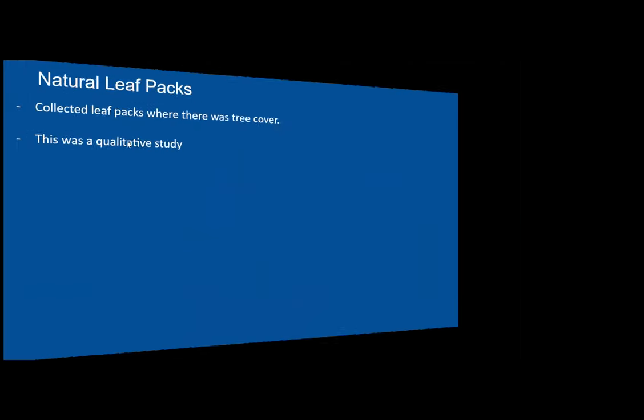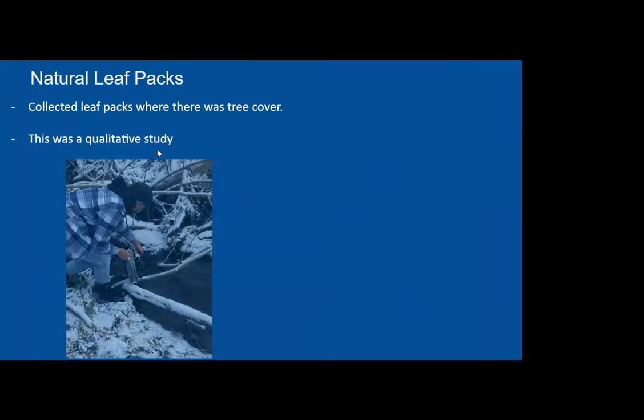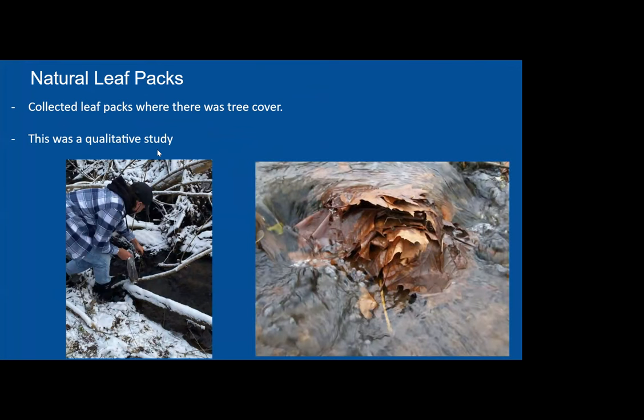So first, I'm going to be talking about the natural leaf pack. These are collected leaf packs where there's tree cover. This is a qualitative study. So you can see that I'm collecting the leaves from the stream, and this is what it looks like in the stream, just leaves building up.